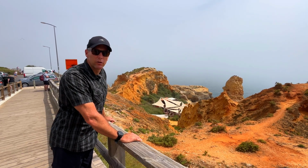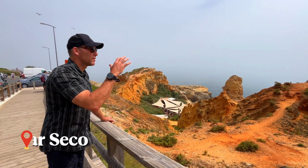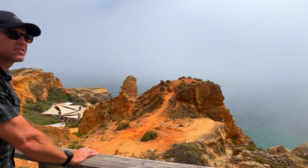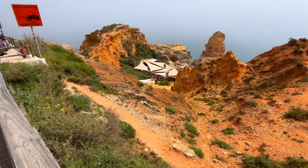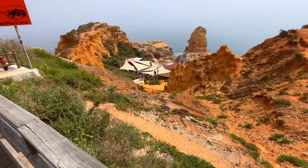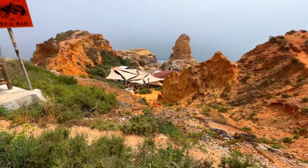The Algar Seco is one of the most photographic places in the Algarve. Unfortunately, it's still this hazy mist fog that's going on right now, but the sun, we can feel it, so hopefully it burns it off. Right now we're going to the Boneca Cave, but from the walkway you can see the Boneca Bar, and I'm assuming it's just down there.